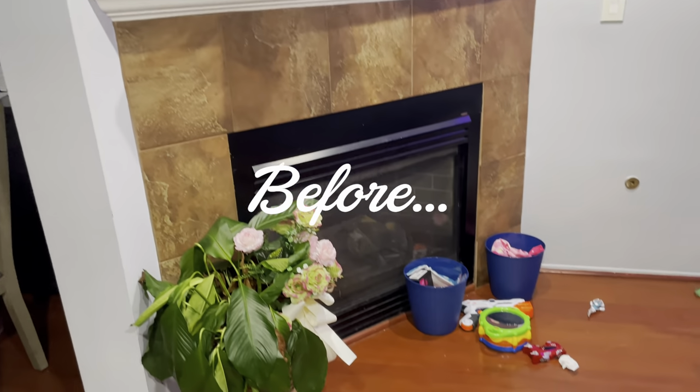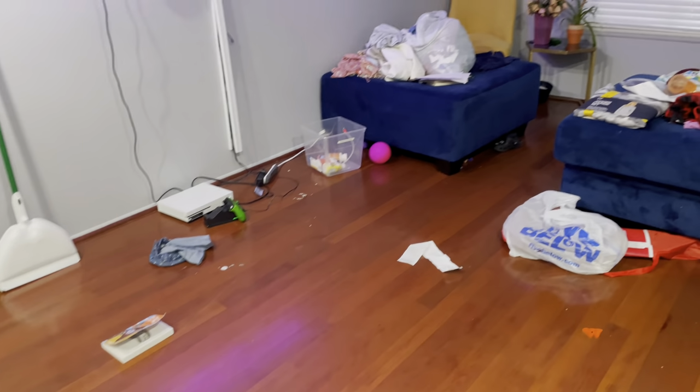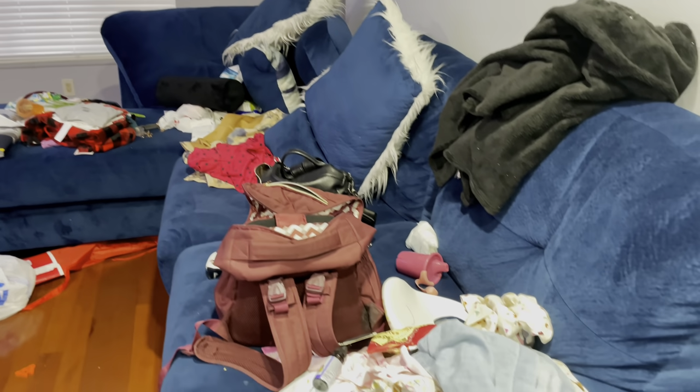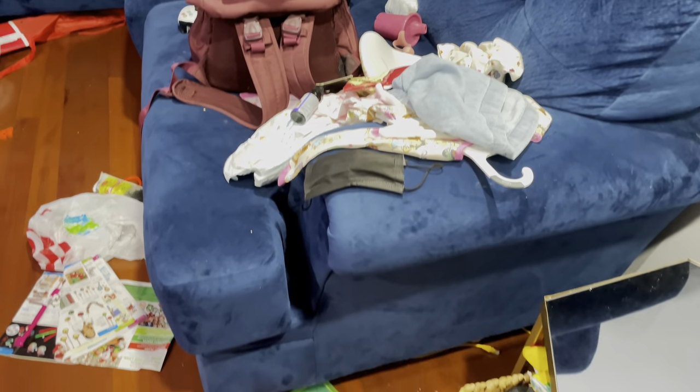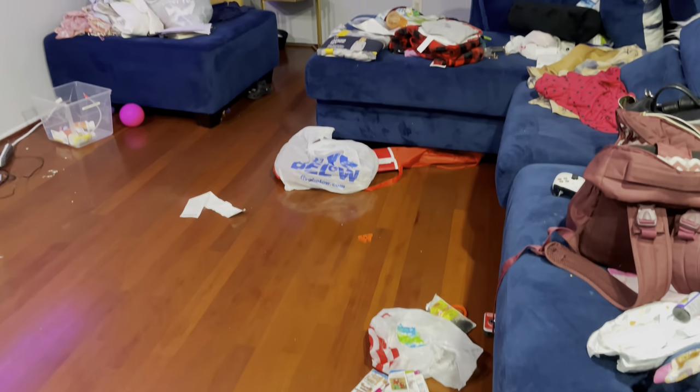You have to see the before to appreciate the after. My living room looks crazy, and trust me, it matches the rest of the house. So I am extremely excited to do a deep clean in the house so we can prepare for Christmas.